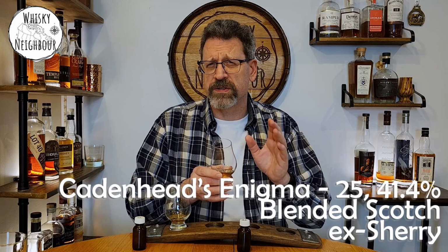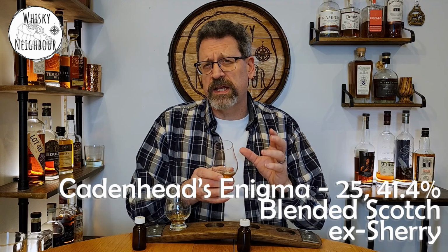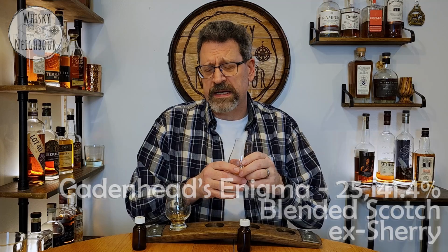This should be a 25-year-old blended Scotch. Again, Cadenhead's Enigma, so we don't know what's going on in here. And I did a little research and actually really couldn't find out. The 15 has that Hazelburn and Kilkerran, but this is grain and malt from I have no idea where. I think some of the better sources said it's all aged in ex-sherry butts. So hopefully I really get that note, and then I know for sure this is the 25 versus the 15. If this is the 25, it should have some grain and hopefully some more sherry notes in it. Let's dive in.